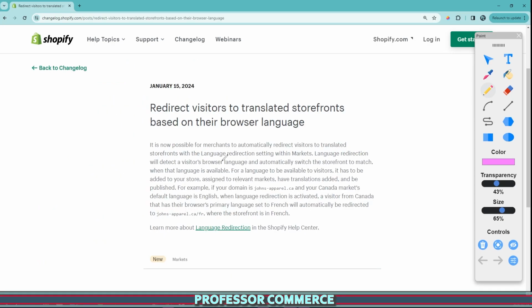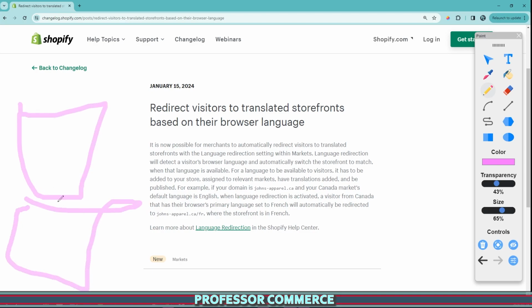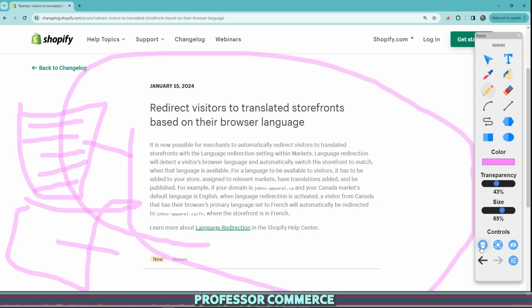So obviously markets and language translation and redirection is super important in e-commerce. You have the ability to set up markets for where you want to sell, and these markets will have different currencies and different languages and different products, different shipping rates, and all kinds of things like that. So this is kind of an ongoing battle that Shopify is always trying to help merchants with.